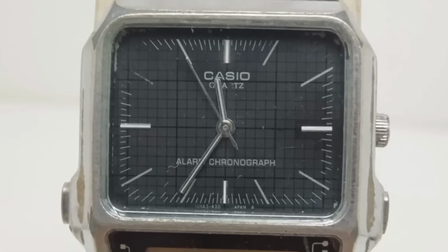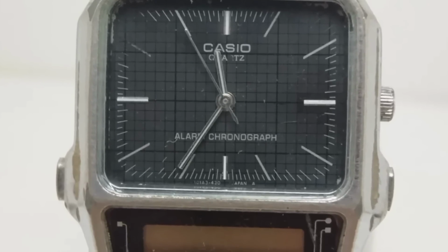We've got a crown there at 3 o'clock, and those pushers are really fat and big. Also, you can't not notice how good that three-hander dial is. I absolutely love that grid pattern. That brings up a lot of memories I'll share later.